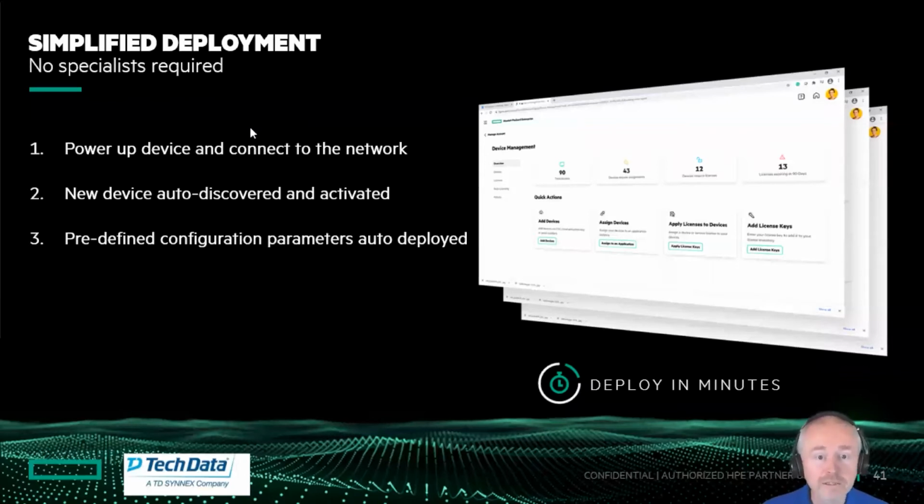Power up the device, connect it to the network. That device will be discovered automatically. And then it's with a token. So you need to copy and paste that token from the device into DSCC, and it's done in a matter of minutes. I have a video available, and for those who did Alletra already, in total it's 15 minutes from power on. After 15 minutes, that storage array is ready to be used. You can create volumes, attach them to your server, and put your data on there.